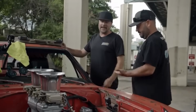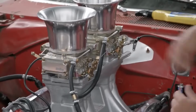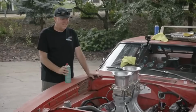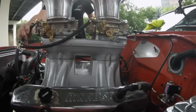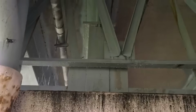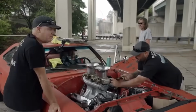I like it so much, I kind of want to see the whole motor. We don't have to cut the hood. All right, wide open. I love it. We're ready to fire it. Little sparks. Oh, kill it. Maybe want to fix that leak. It's that. That's that. And now it's pouring rain. Perfect timing. There's no air filters, no lid, no nothing.